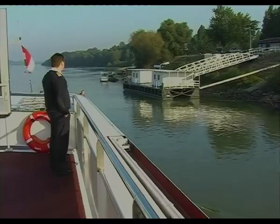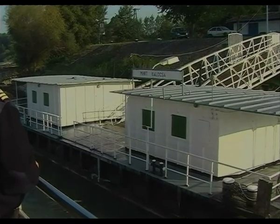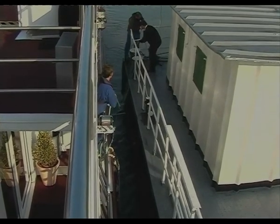This quiet spot is 6 kilometres or 4 miles from the town of Kalocsa. We are to go by road to a farm beyond for a display of the historic horsemanship of the Puszta, the Hungarian Great Plain.